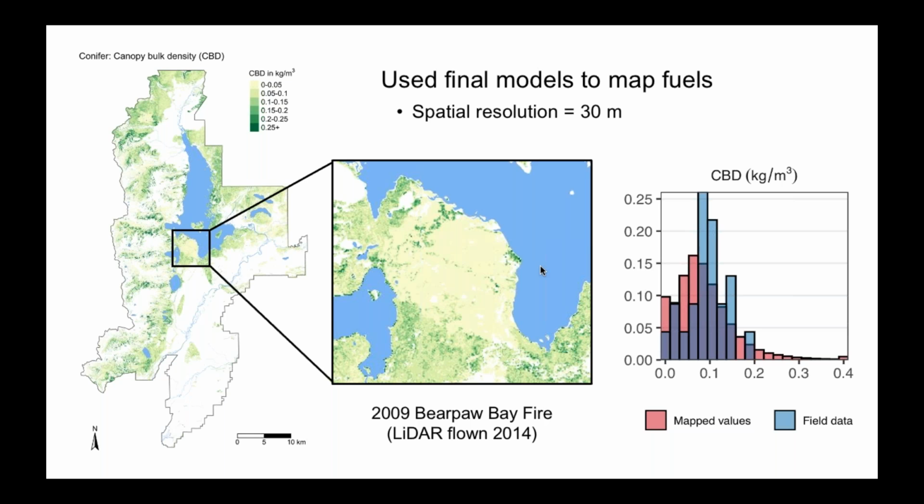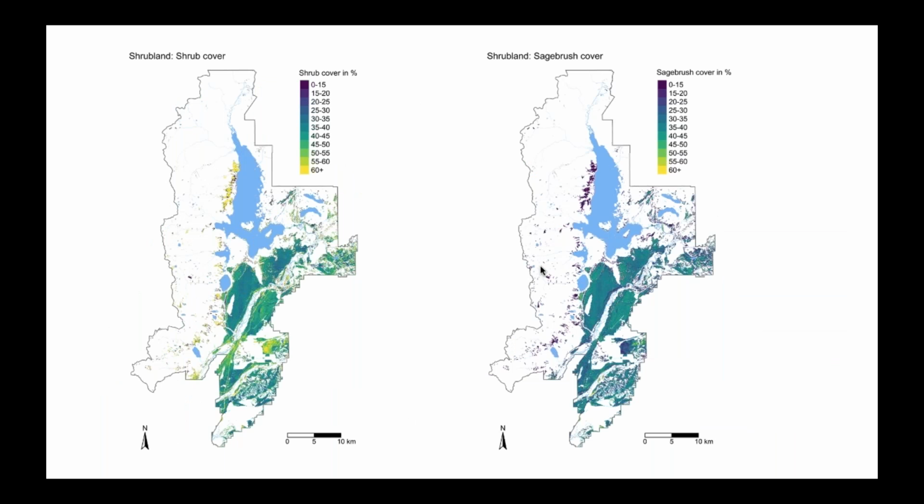We also compared our field data, which again, we designed to capture the full range of variation. So our field data shown in blue is a histogram compared to a histogram of our mapped values from the fuels map in red. And we use this comparison to assess were we within the range of data we were expecting and were our values peaking at a similar place. In addition to mapping canopy fuels, we also mapped shrubland fuels. Shown here are shrub cover and sagebrush cover in percent, with low values darker purple and high values light yellow. And in addition, we mapped shrub height and percent dead in shrubland.